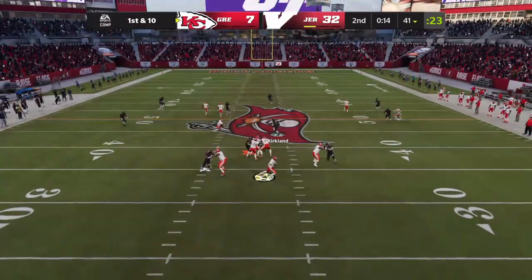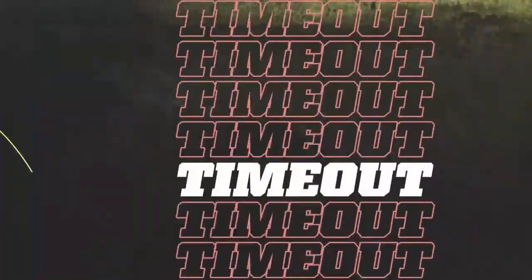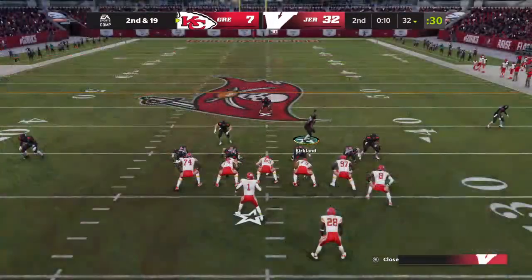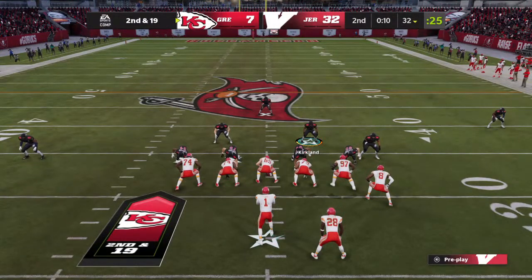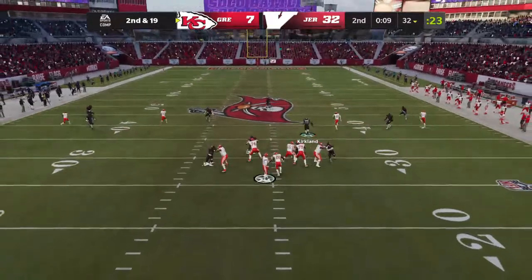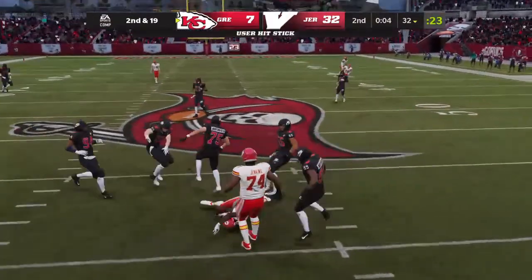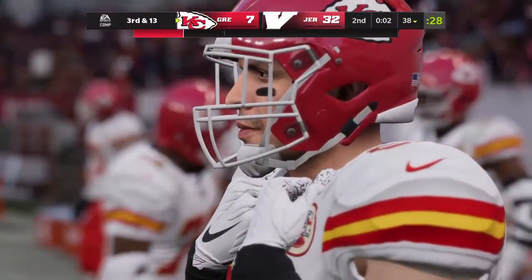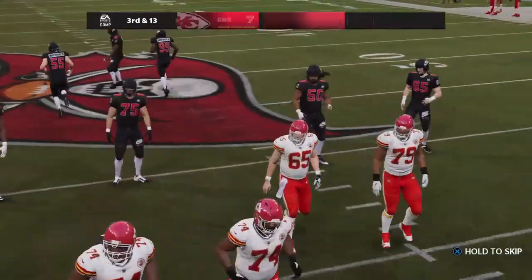On first down, it's Fields. In trouble, and he's taken down. And now a timeout defensively after that first down play. So they're going to make this offense sweat out half number 1. Throwing on 2nd and long. Fields. He'll drop this down to Peterson. That's it for the first.